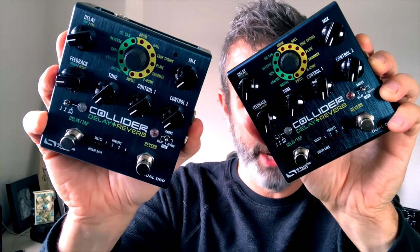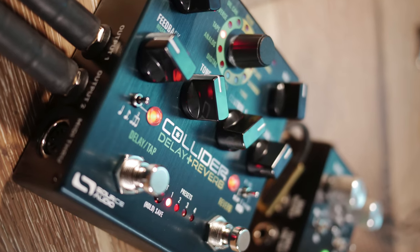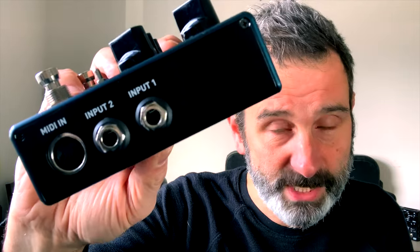This time we are giving away two Collider Delay Plus Reverbs. This is our combination delay and reverb pedal. It does delay, it does reverb. It's got dual processing, so you can run delay and reverb simultaneously. You can run two delays simultaneously. You can run two reverbs simultaneously. You can run them in series, run them in parallel. Stereo ins and outs, full MIDI functionality, all the good stuff.